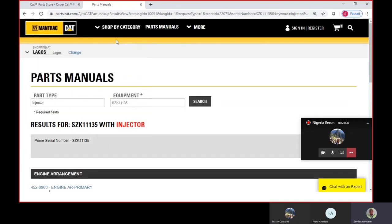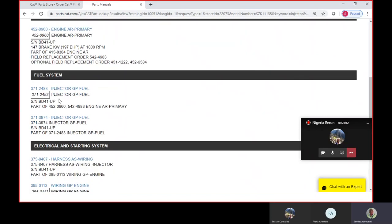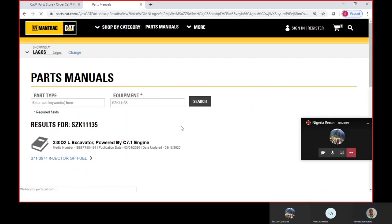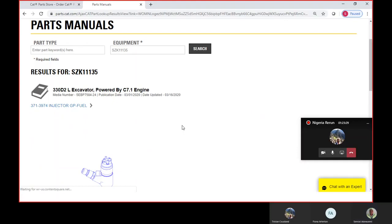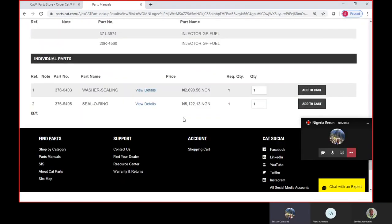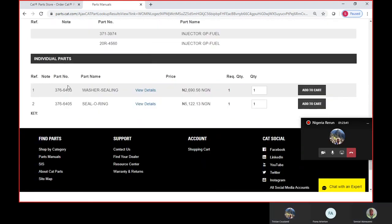As you can see, I did not log in with anything. I'm here as a guest, and we can see the array. We've used this as an example. Let me click on the second injector, the group injector. It's loading. Let's give it time, it will come on. Oh, very nice. And you'll get the diagram there. That's one thing about the parts manual: the diagram will come up.